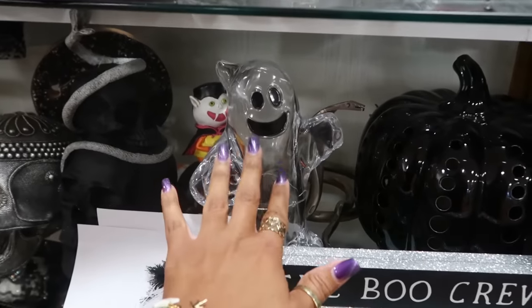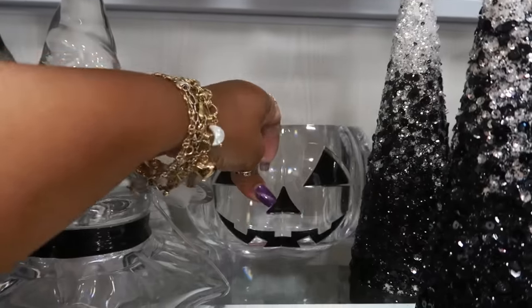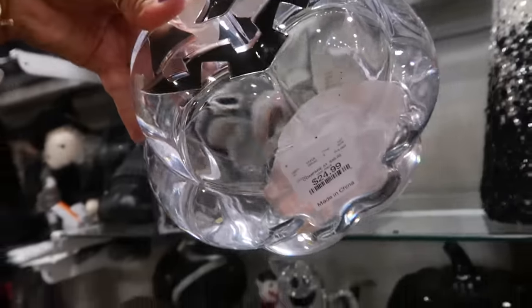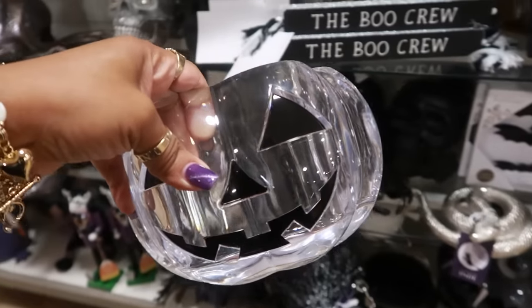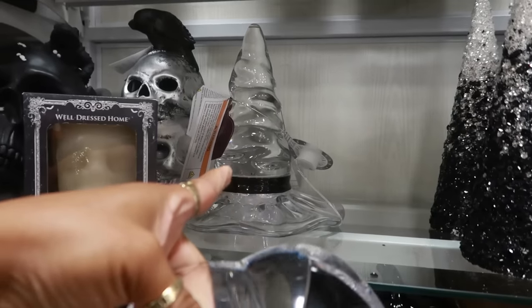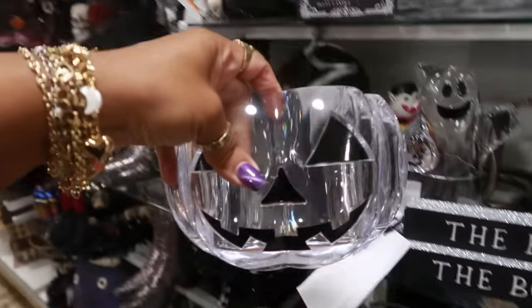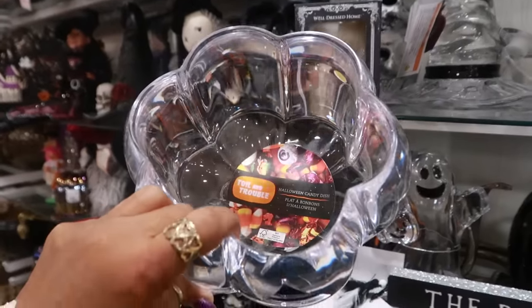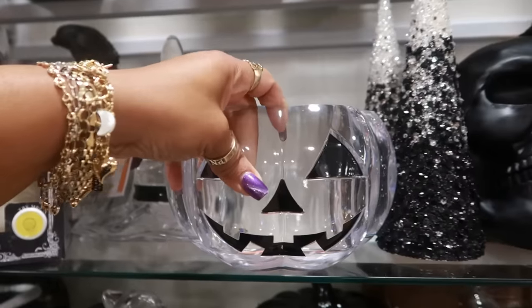Okay, so I'm seeing another clear ghost. There's the clear witch's hat. Here's a clear pumpkin bowl. 25. I don't know. I like all of this. I do. I don't need to start picking it up because I already have that, the hat. I'm considering picking up the ghost. And then I do like this. This will make a cute little candy bowl. It's 25 though, so I think I'm gonna pass.